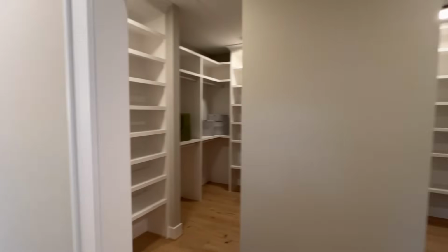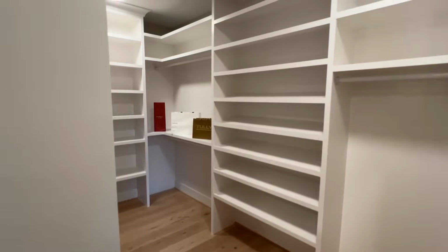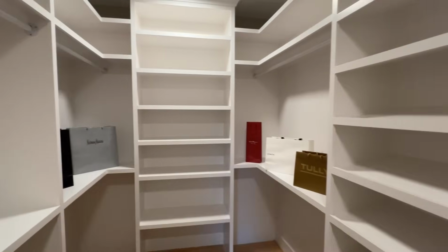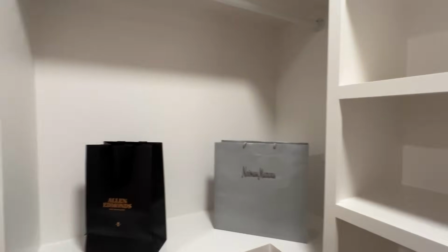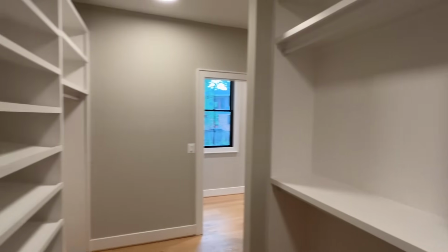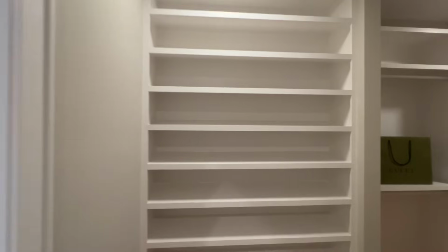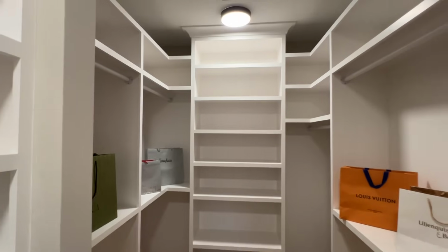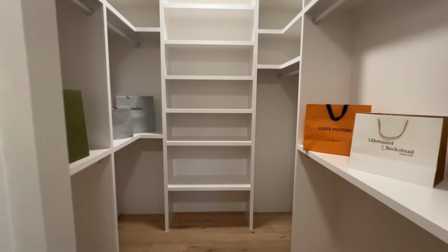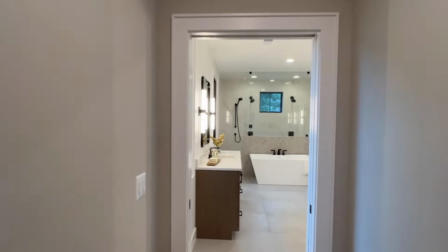So we got a massive closet, 2 closets really. Neiman Marcus, Ferragamo, Allen Edmonds. So it is split evenly. I know usually one person has way more things than the other partner. Yeah, usually you see like one giant closet and then a much smaller one.